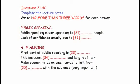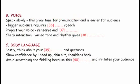Now you have some time to look at questions 36 to 40. Now listen and answer questions 36 to 40.